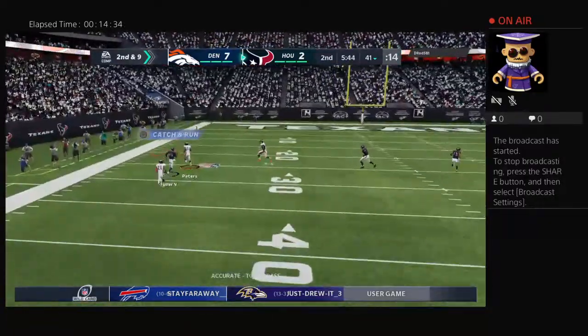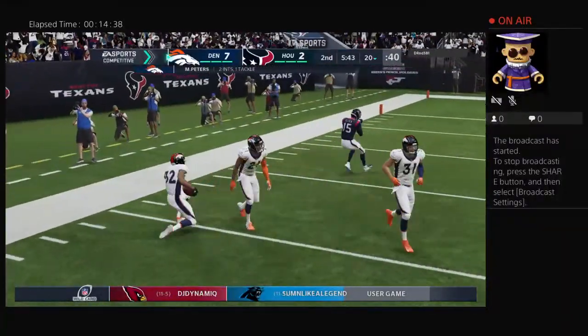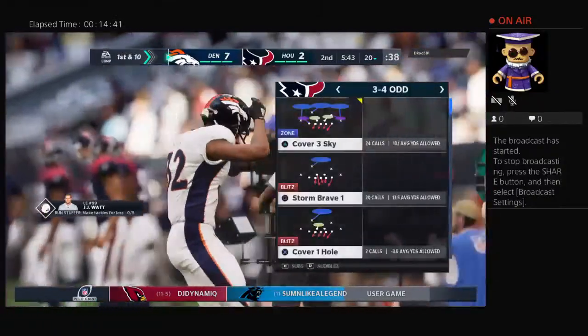He's letting this one go for Fuller. Into a double team, and it's intercepted. Picked off by the Pro Bowler, Marcus Peters.